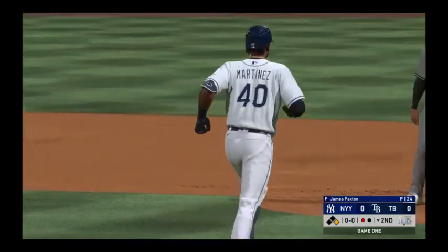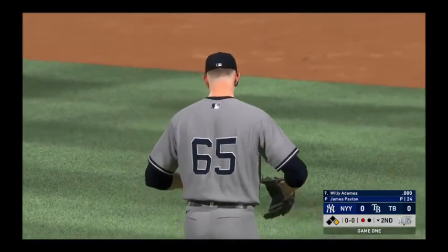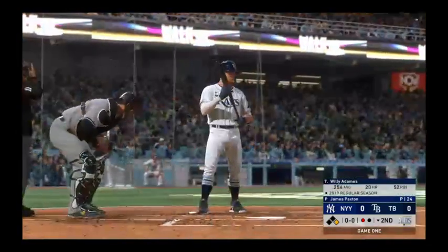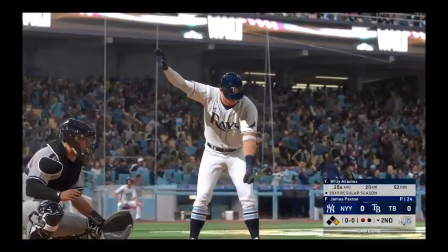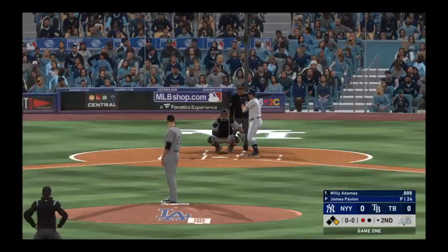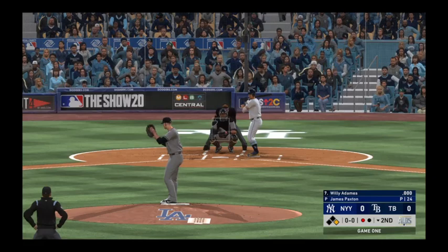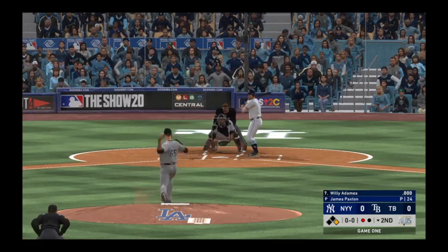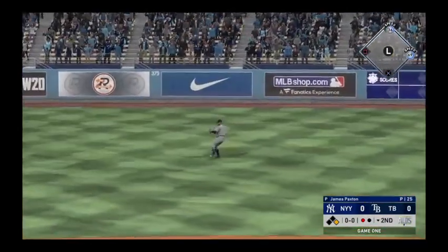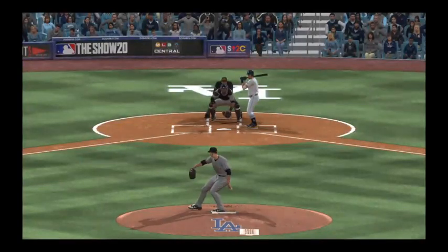Already two walks surrendered in his first couple of innings of work. Well, this guy's been prone to giving up walks in bunches, and that's already two walks here early on. We'll see if this continues to be an issue for him as this start continues. So coming to the plate, Willy Adames. First pitch coming, here it is. Sliced hard on the ground, and that finds its way through for a base hit. And that runner will go no further than second, as there are two aboard now.